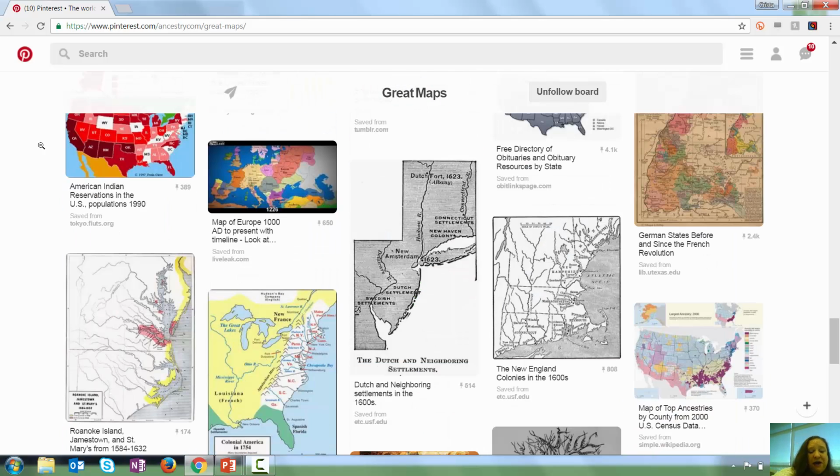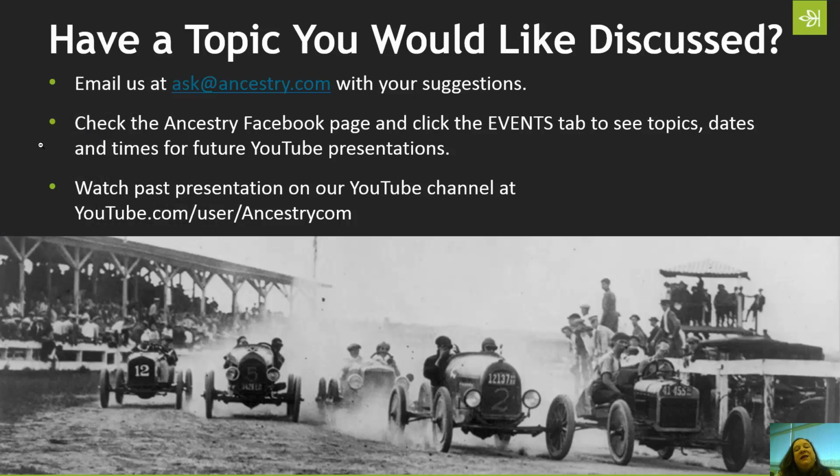Start spending some time with maps, play around with them, come to understand them, look for maps that were created both at the time your ancestor lived there or created later to reflect the time your ancestor lived there, because the boundaries at the time are going to be really important to your research. But also think outside of boundaries. Think about terrain, topography, think about natural disasters and circumstances that may have affected their lives, and go digging into maps that will help reflect that.